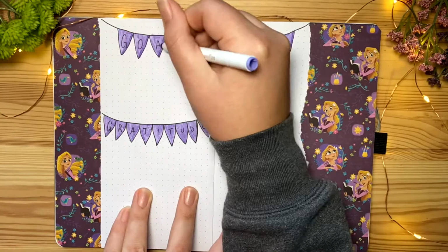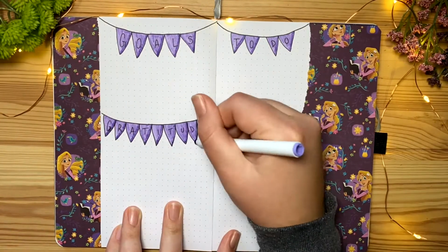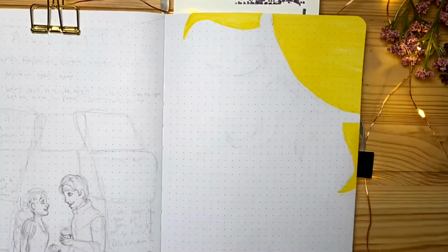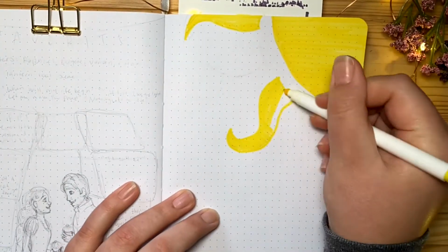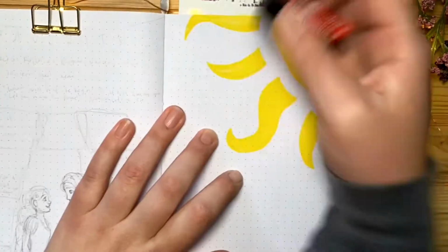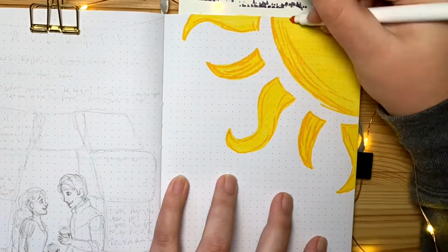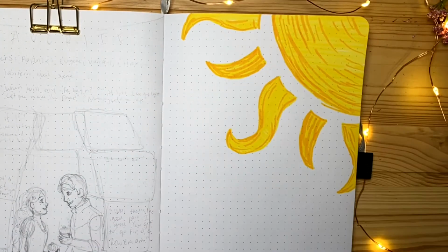Then on the back of my weeklies, I made my monthly goals, gratitude, and another to-do list where I can just write down general things I need to get done this month. Lastly, I always like to include a monthly review page, so I made it a little more interesting by drawing another sun with the same watercolor type effect using the darker yellow marker to add some dimension and detail.